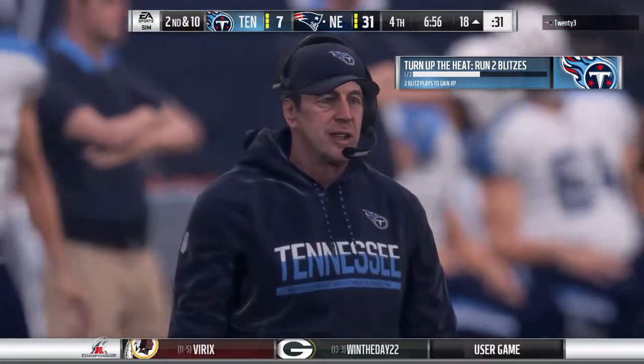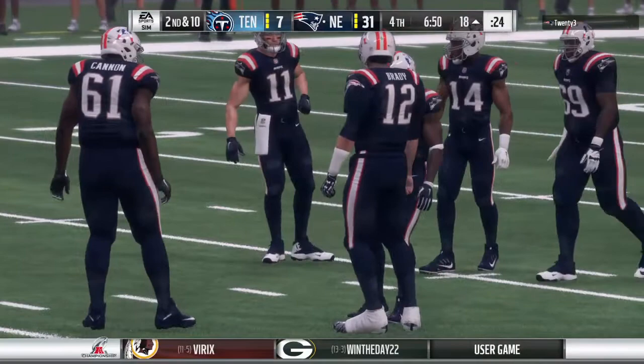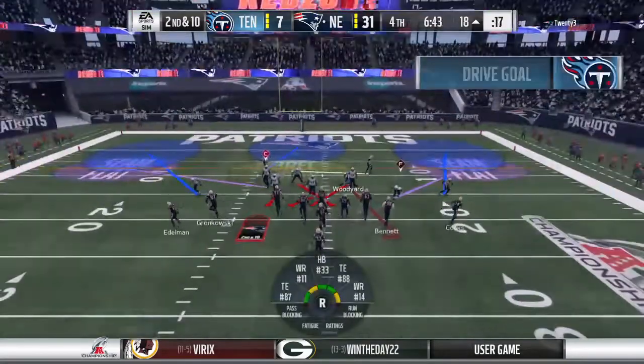They've had a tough time containing this guy all game long, but maybe they can build a little bit off of that play, a little bit of confidence, a little bit of momentum. Yeah, every now and then you can actually tackle that guy. Offense still needing 10 yards. 2nd down.